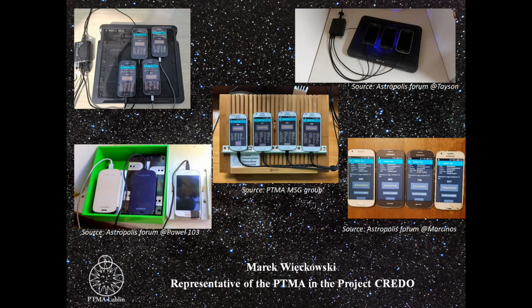We are not professional astronomers. We are catching only muons and participating in project CREDO from the point of view of particle hunter participants. In these pictures is the detection station we built from Samsung mobile phones. These pictures are from our internal messenger group or other social media.